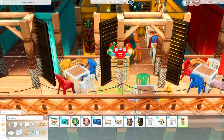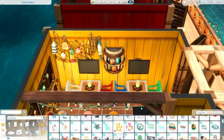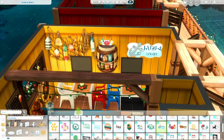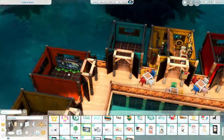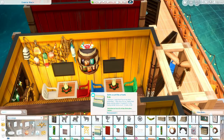I just thought it added an extra piece of decor that it needed. I wanted these to be really decorated, and honestly, they are. I decorated them a lot. I think it looks really good. It looks like what you'd actually see in real life if you went to a beach pier with shops and stuff.